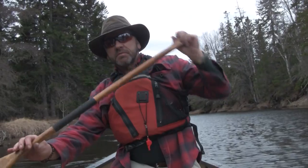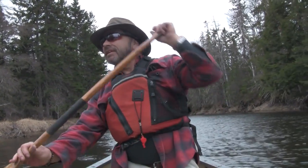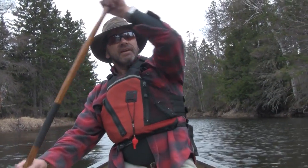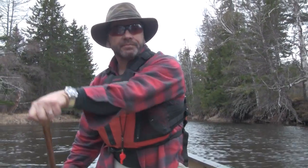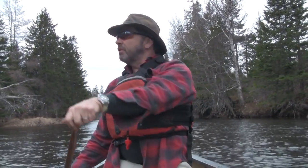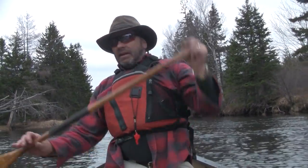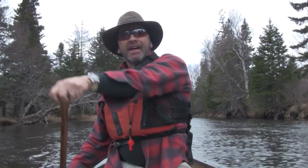It always amazes me how certain little wild creatures will let you get so close to them when you're traveling in a canoe. Much closer than you would if you were trying to approach them on foot. And of course, by the time I got the camera on, they flew away.